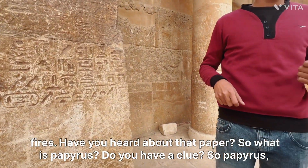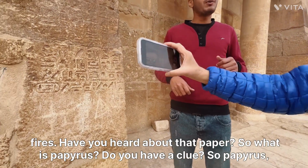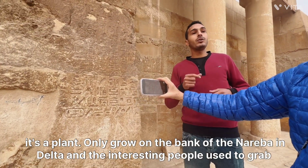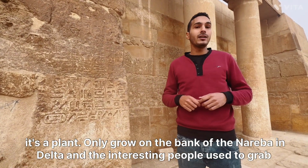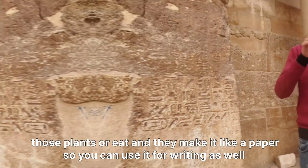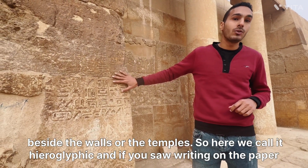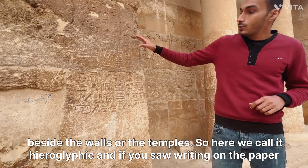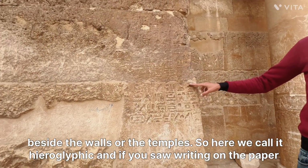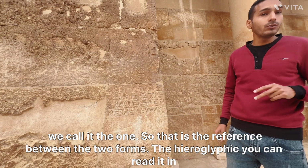Have you heard about that paper? So what is papyrus? Do you have any clue? Papyrus is a plant that only grows on the bank of the Nile River in the Delta. The ancient Egyptian people used to grab those plants or reeds and make them into a paper, so they could use it for writing as well, besides the walls of the temples. So here, we call it hieroglyphic, and if you see writing on paper, we call it demotic. That is the difference between the two fonts.